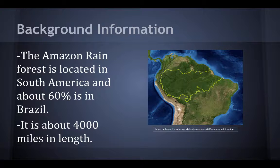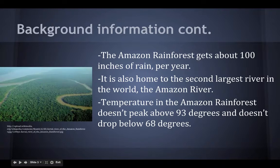It is located in South America and about 60% of it is in Brazil. The Amazon rainforest is about 4,000 miles in length. It's very vast. The Amazon rainforest gets about 100 inches of rain per year. It's also home to the second largest river in the world, the Amazon River. Now, the first largest river in the world is the Nile River.